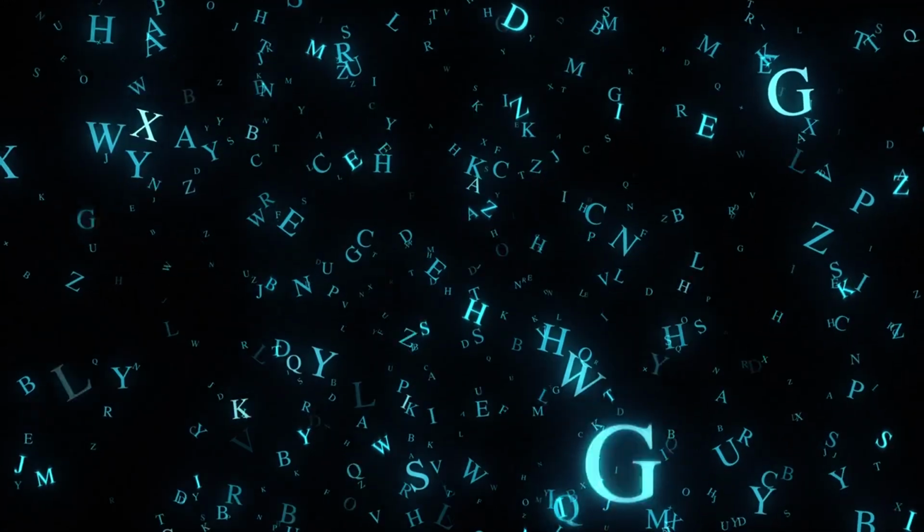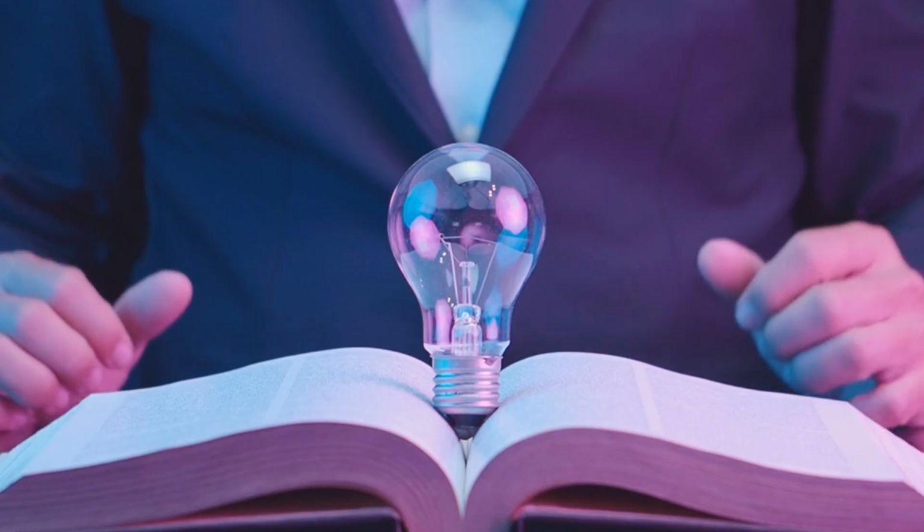Don't forget typography. The fonts you choose should reflect your brand's personality. Are you a fun, quirky brand? Go for something playful. More serious and professional? Stick to classic, clean fonts.